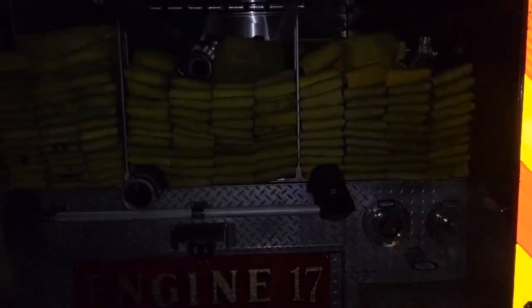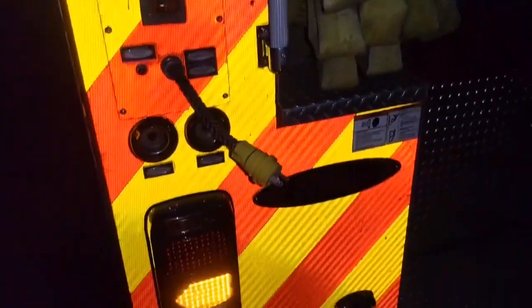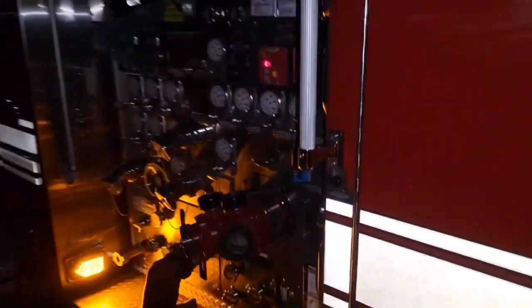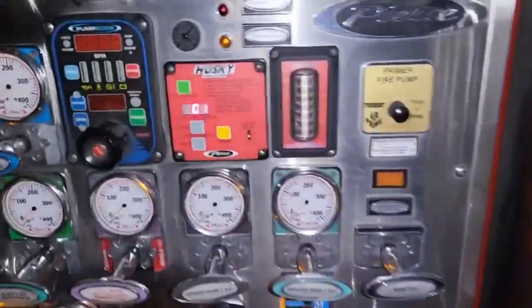But check out that. I haven't been on one of these since I was a little kid, but it's not my emergency. So I just thought, well, they're helping the lady. Check out this nice truck. Look at all these. Oh, wow, gauges. Look at these beautiful gauges.